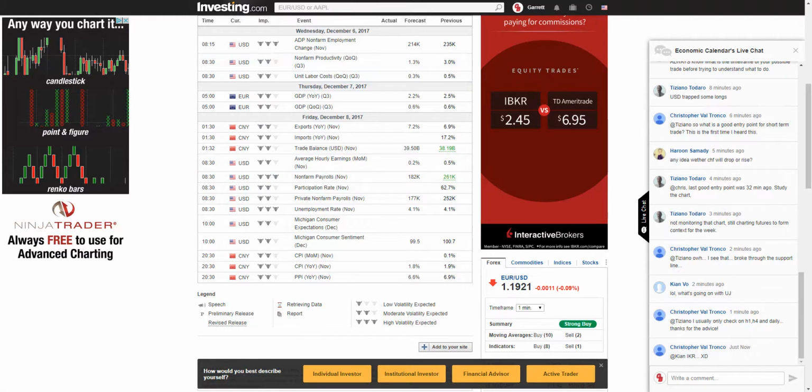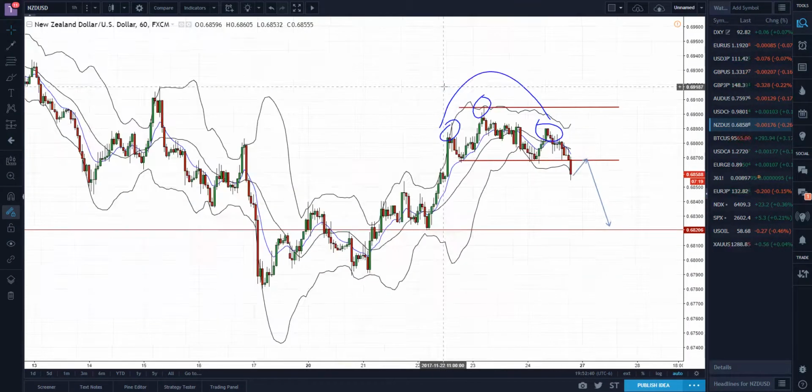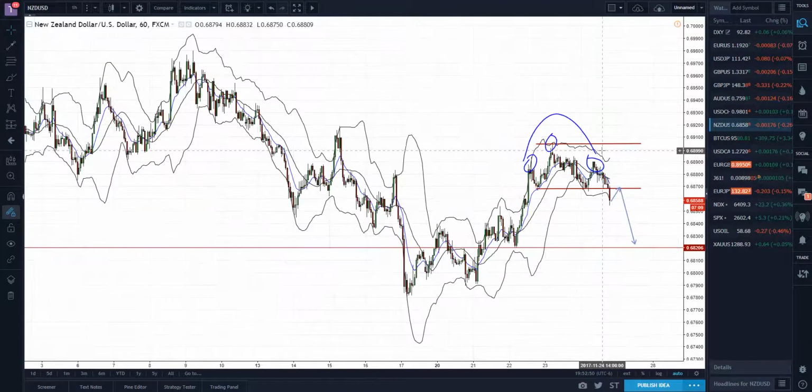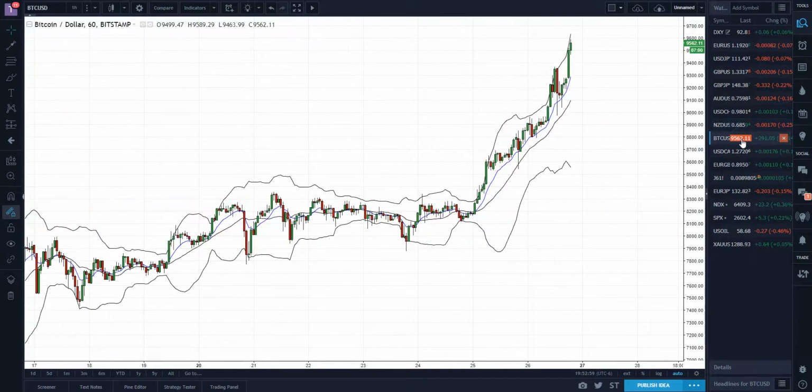So nothing big in the eyes of fundamentals, but we do have Yellen testifying, and usually we get some good action in that. Or if Mario Draghi speaks over in Europe, we get some nice moves there as well. So let's look for this to occur on NZD USD. Look for a possible pullback and then look for a test of 68.20 as a decent target if the bears want to stay in control.